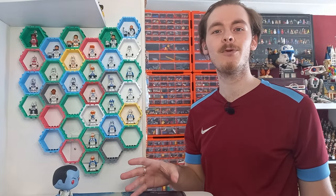But this wasn't the only shop we went to, so let's see my attempt at picking up the Lego Star Wars magazine.